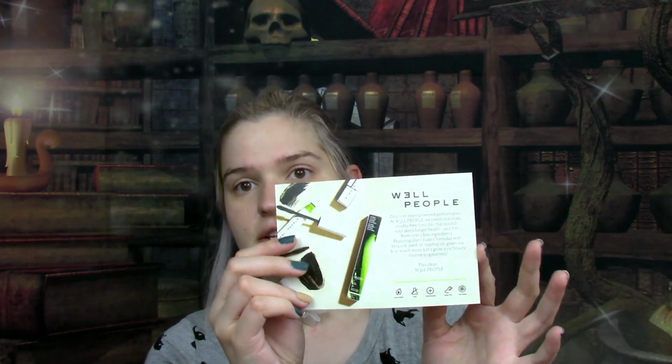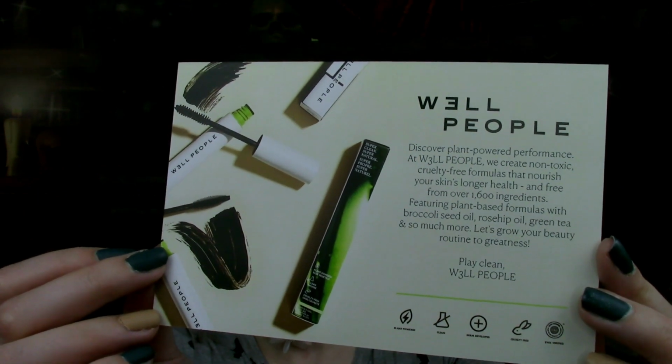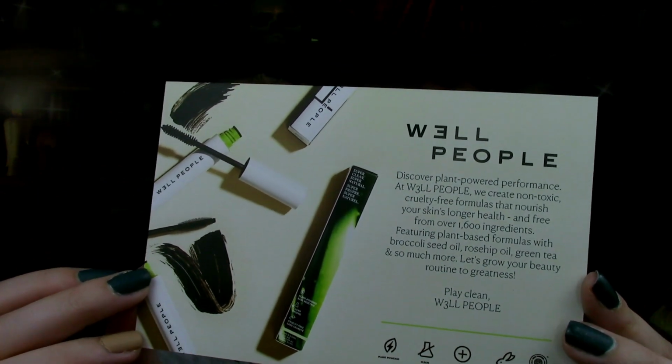The little insert here that I got, if you want to pause and read it, I'll put it right here, that came with the products. And yeah, like I said, it's supposed to be plant-based. It's got broccoli seed oil, rosehip oil, green tea, and more. So I'm excited to play with this brand. I've never even heard of them, and I've got 5 products today that we're testing out.